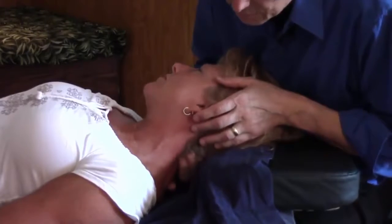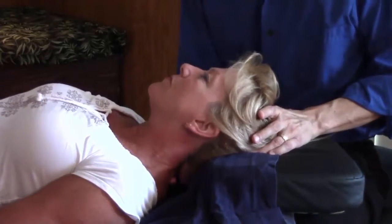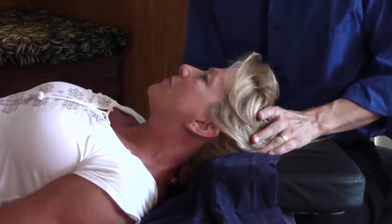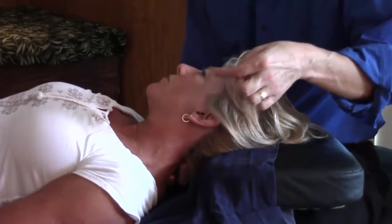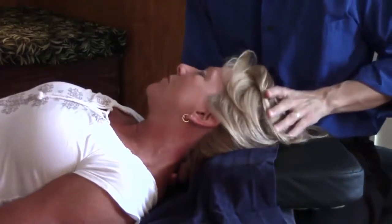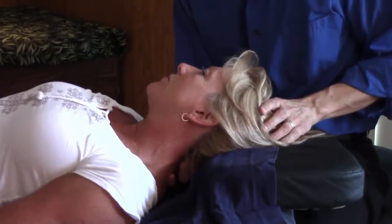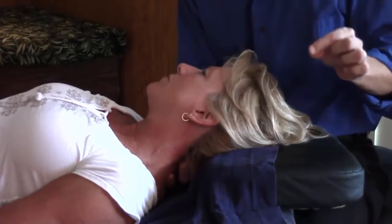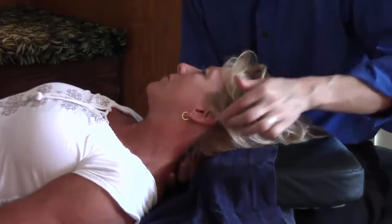So here's what we're going to do. Now we were there before, remember, at the C2 spinous. Now I'm going to be at the C2 spinous, but not on the inferior aspect, but on the superior aspect. So, you okay with that? Yep. So I'm on the superior aspect of the C2 spinous and treating right against the bone.